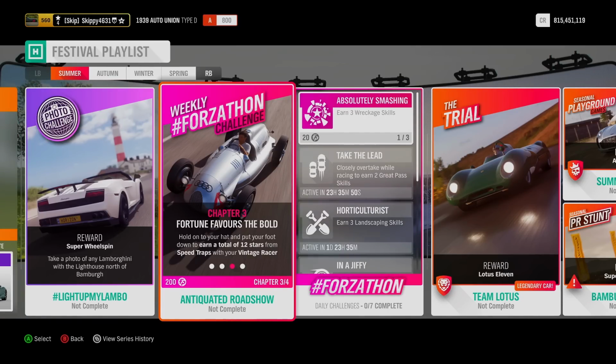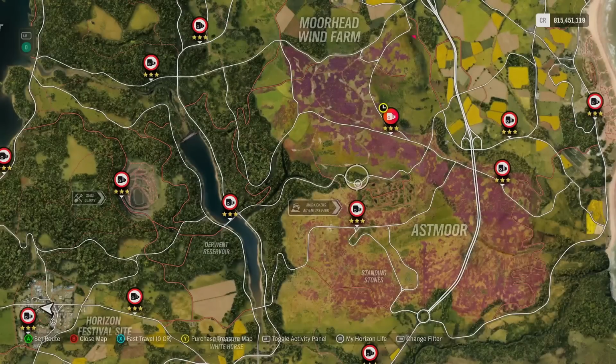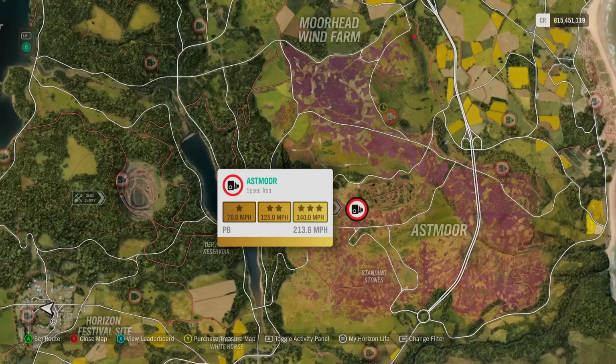Hold on to your hat and put your foot down to earn a total of 12 stars from Speedtraps with your vintage racer. For this chapter, head on into your map and filter by Speedtraps, making them a little bit easier to see and find. Now you can use any speed trap you like. I'm going to be using the Astmoor Speedtrap with just a 140 mile an hour, 3-star target.